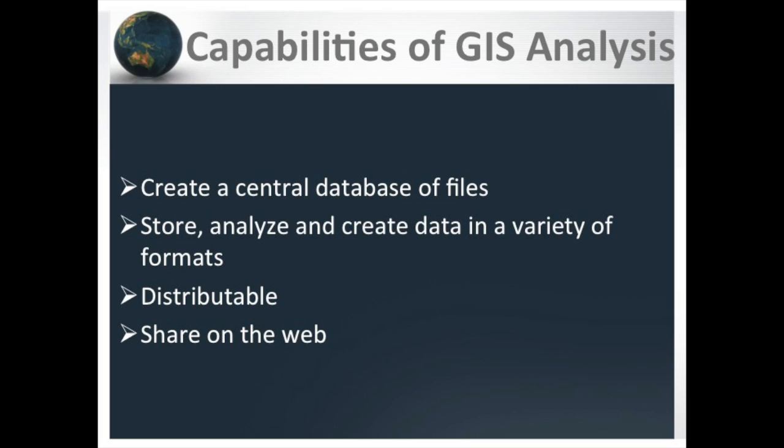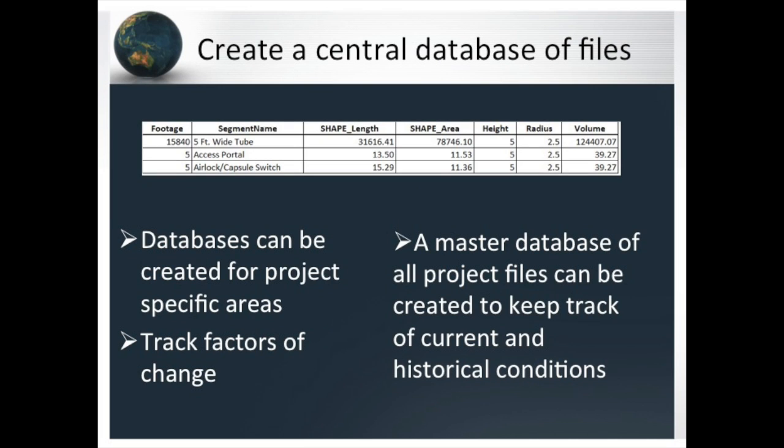The capabilities of GIS: you can create a central database of files. You can store, analyze, and create data in a variety of formats. It's distributable, and you can share it on the web, so anybody can see what you're doing. You can share your data. So the database of files: you can create these for project-specific areas. You can track factors of change in the database. And you can have a master database of files that you import your project-specific area databases to for easy access throughout your organization.